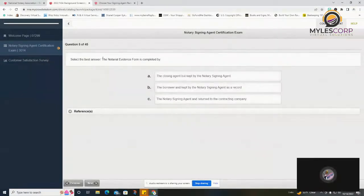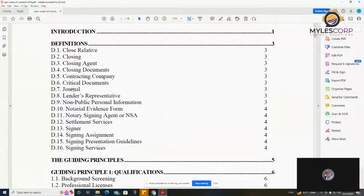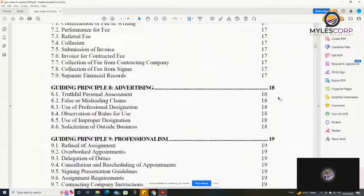All right. Select the best answer. The notarial evidence form is completed by the closing agent but kept by the notary signing agent, kept by the notary signing agent as a record, or returned to the contracting company. Okay, so we're going to find out what notarial evidence is. So let's go back to our book. And that's why you need it, because you just want to be sure. The notarial evidence form, that's number 4. Let's see what that's talking about.